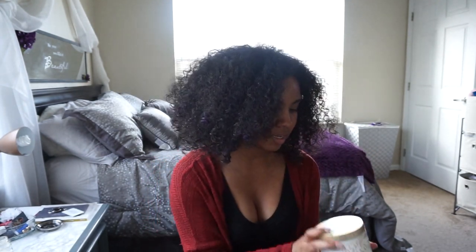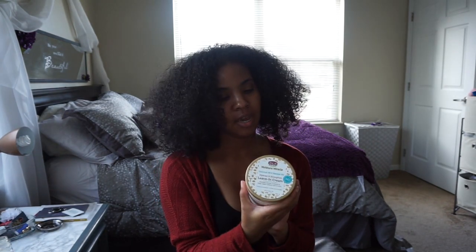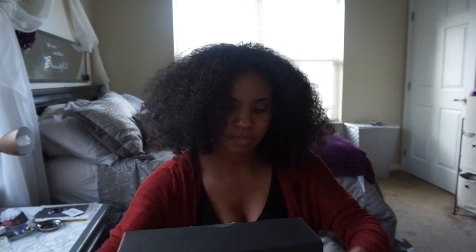I'm going to do a review on the curl box. This is my first time getting this, guys, so I'm really excited. This is what the box looks like here. And it came with a leave-in cream conditioner, and it's from African Pride. Let's see what else I got. Let me open up the box.